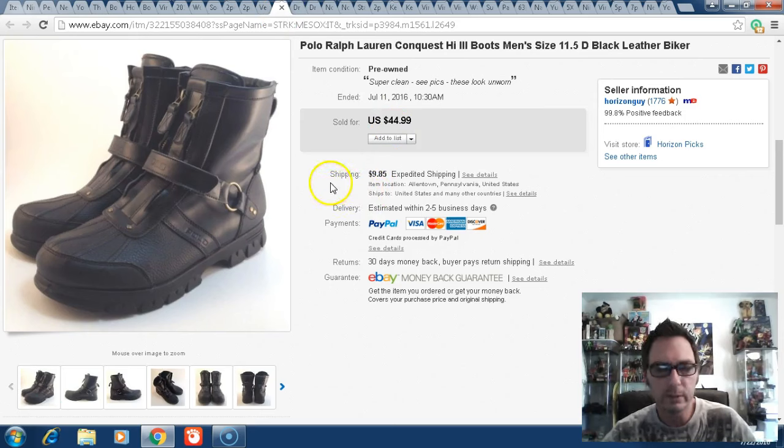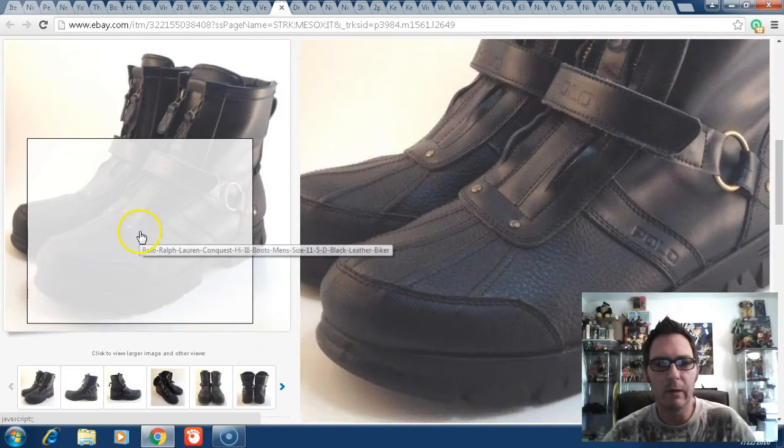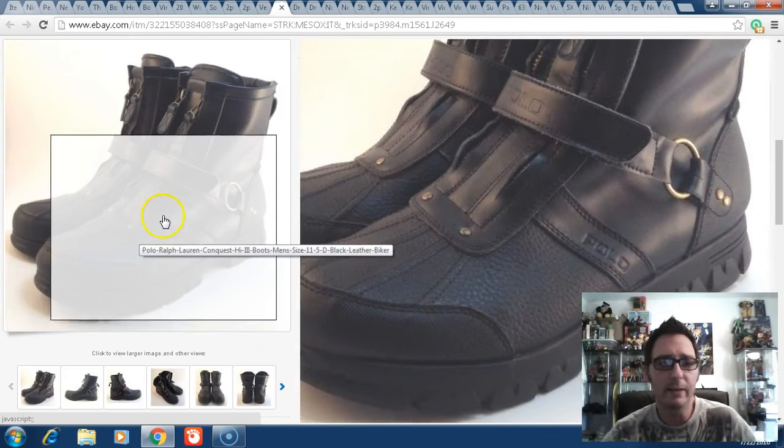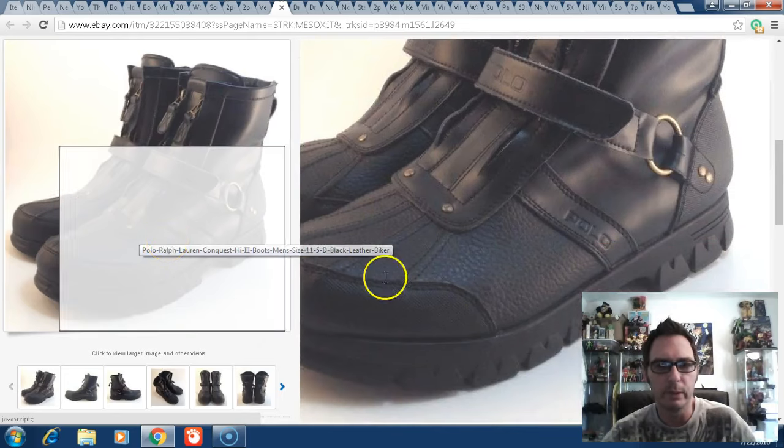Ooh, this one. These boots are fantastic. If they were a half size bigger, I would keep them. They are Polo Ralph Lauren. They're kind of like a biker boot, zip up design. They are, I don't like to say like new, but they're almost new.